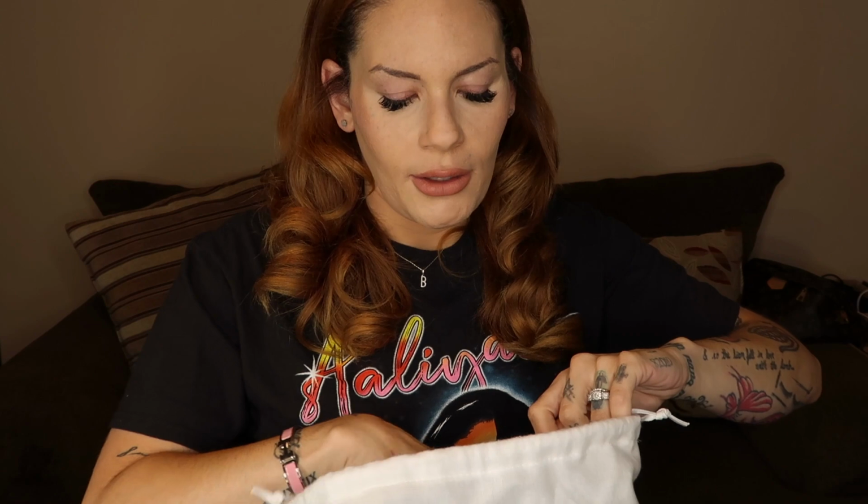I actually haven't opened this bag since I purchased it. I purchased it at the Short Hills Mall Prada here in New Jersey. Super easy shopping experience. I had an appointment, but I was running late, so I just ended up showing up. There was no line.